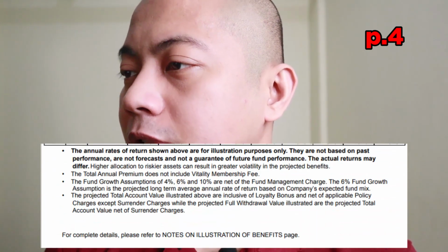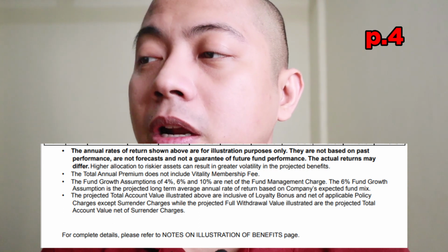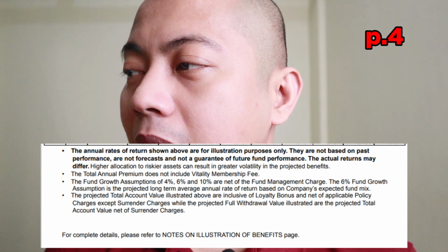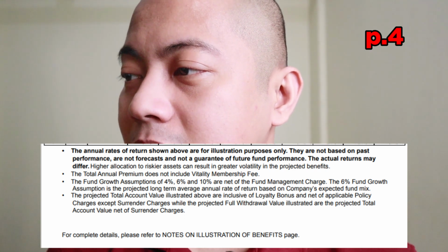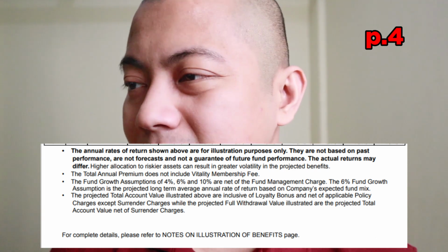The annual rates of return shown above are for illustration purposes only. They are not based on past performance and are not forecasts, and not a guarantee of future fund performance. Actual returns may differ. Higher allocation to riskier assets can result in greater volatility in the projected benefits. It's true, because that's how funds work.